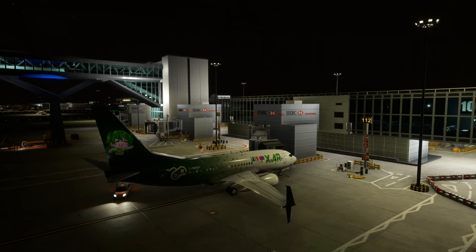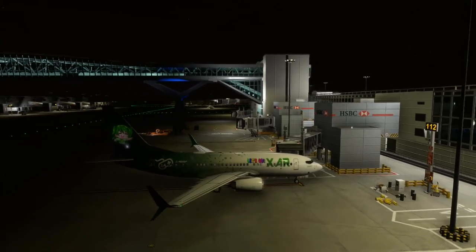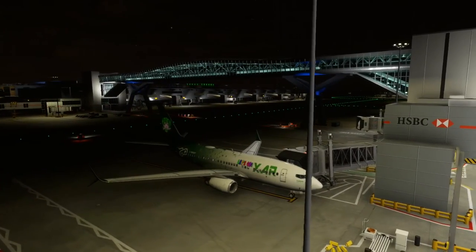Well, here we are. We finally made it to the gate at beautiful London Gatwick Airport. We can see the bridge shining in all its glory.